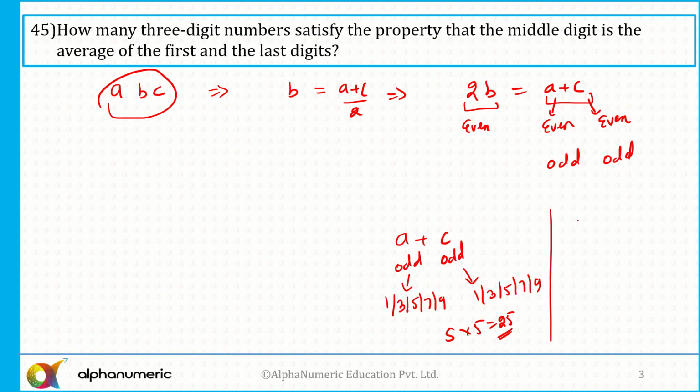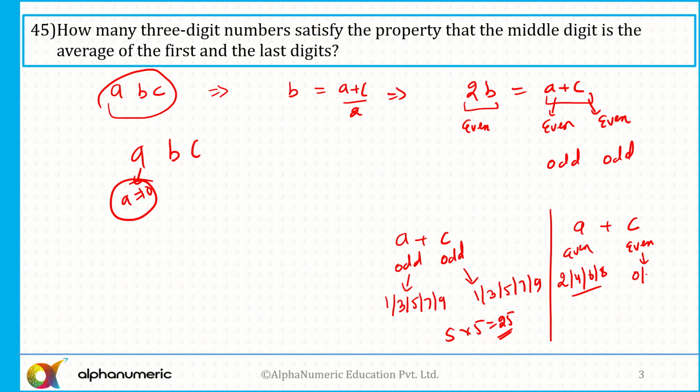Now, how many cases are there in which both are even? Like A is an even number as well as C is an even number. Now, if A is an even number, what are the possibilities? A can be either 2 or 4 or 6 or 8. Remember the number is ABC, so A, the leading digit, can't be equal to 0. So A can be 2, 4, 6, 8. But what about C? C can be any even number: 0, 2, 4, 6, 8. So how many cases are possible? 4 into 5, which is equal to 20.